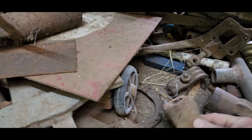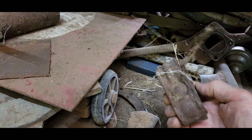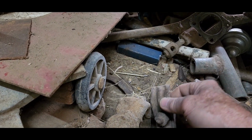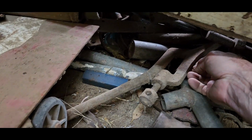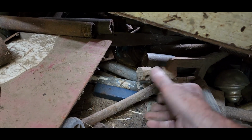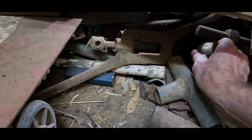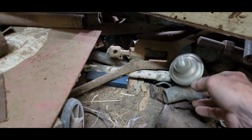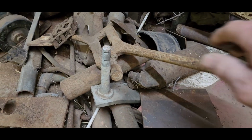There's parts of old universal joints. That's just a clamp for assembling pipe frames like scaffolding. There's a very early die or thread cutter bracket, I guess you'd call it. That looks like a brass bed knob, part of a bed knob. Coco's having a sniff around here. If you hear it snorting, it's not me, it's the dog.